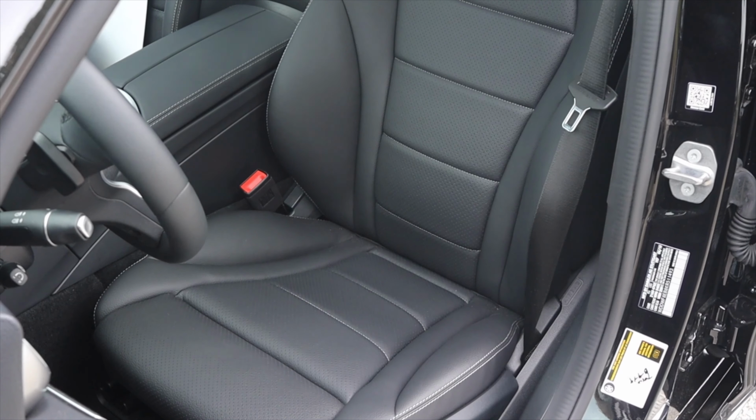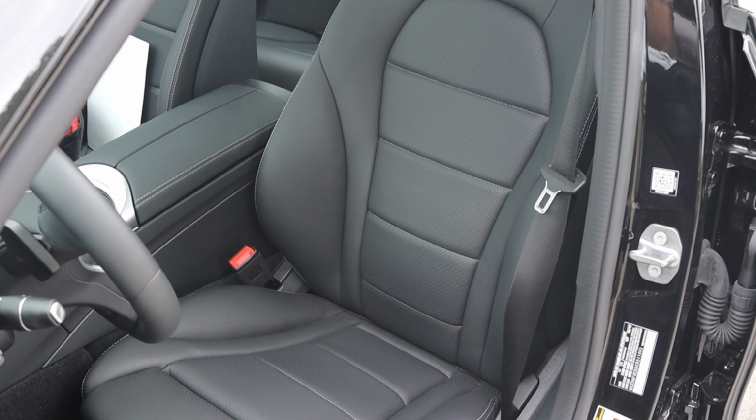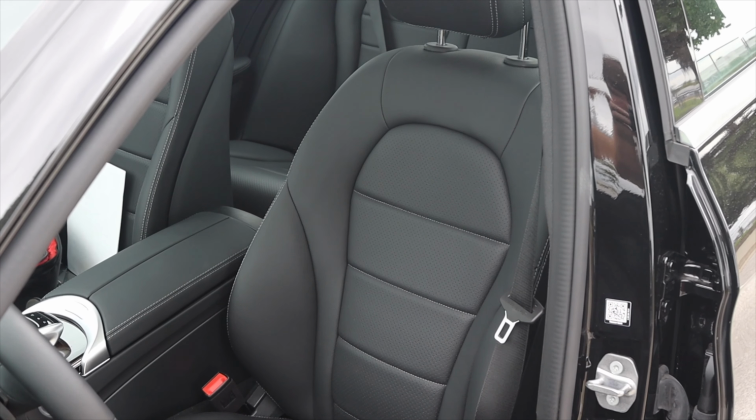Then we have a clamshell center console. Now the seats, like I mentioned earlier, are heated, power, very comfortable, very adjustable, 3 different memory seats for the driver, which is absolutely awesome. Mercedes always does a good job offering a lot of memory seats. But speaking of seats, we do have back seats, so we'll do a back seat review.